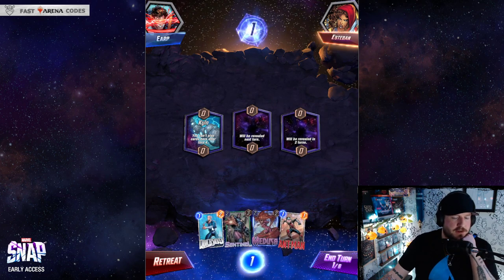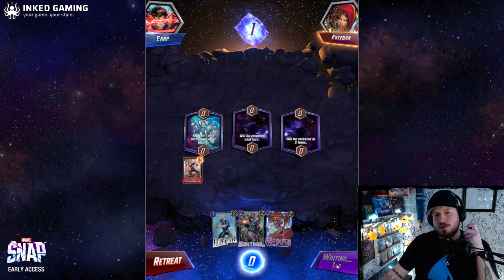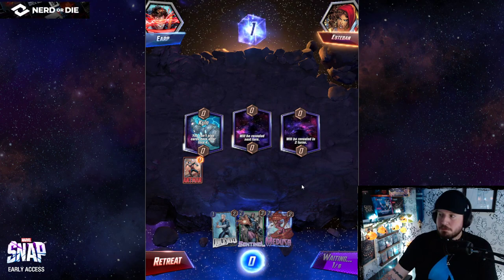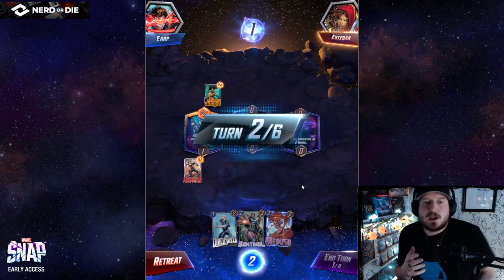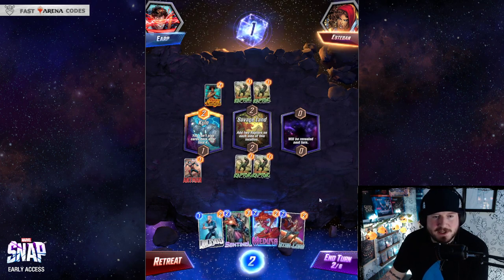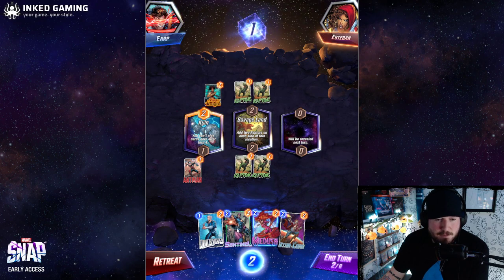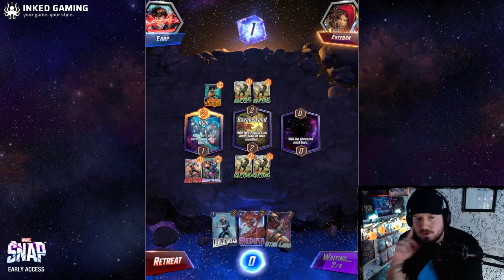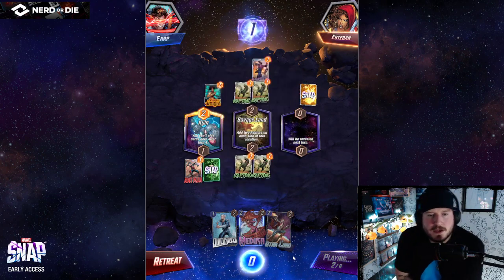Can't play cards here after turn four. Okay. Misty Knights. Add two raptors on each side of this location. Okay. Sentinel. We'll see where they play because we want All-Star-Lord. Interesting.